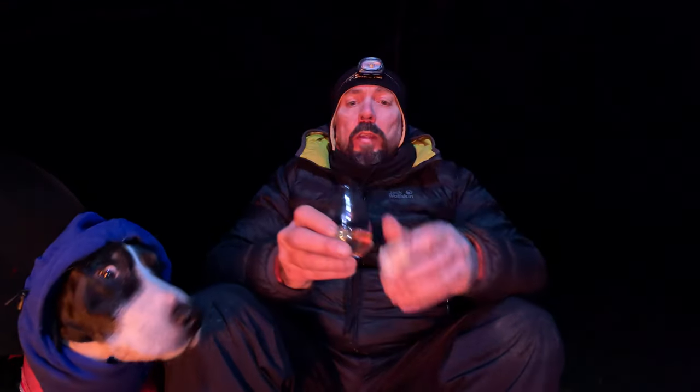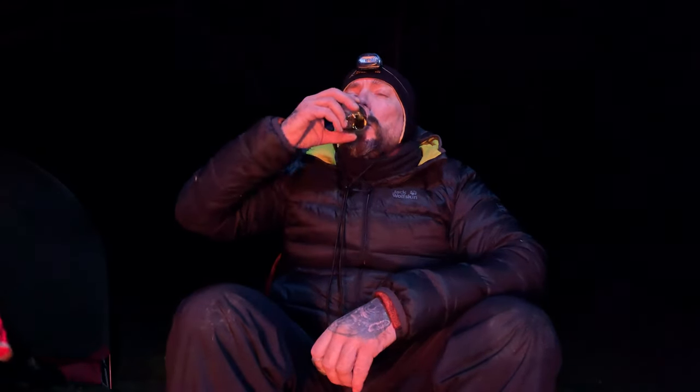Right, let's try this. Wow, that's some serious peat. That's really good. Whew. That's a good whisky.